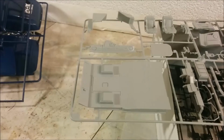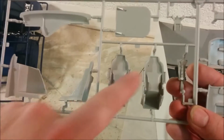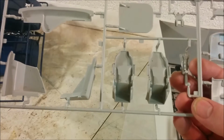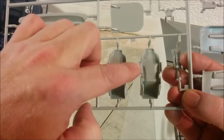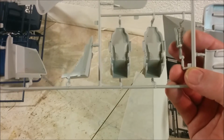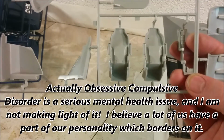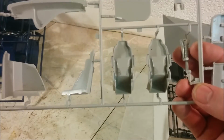That's what that is. Now, I'm just going to bring your attention to one of the things that I'm not real keen on. If we look at the back of these seats, you can see that they're open. And from what I can tell in the instructions and what I can see of parts, Italeri has not molded the back of these seats. They're just open. Now, yeah, I know, probably you're never going to see the back of the seats. But for people with OCD like me, it's kind of annoying that you have these seats with these big giant gaps in the back. And the idea is, oh, nobody will ever see that.